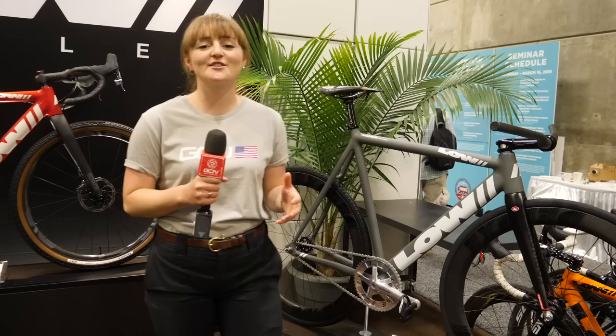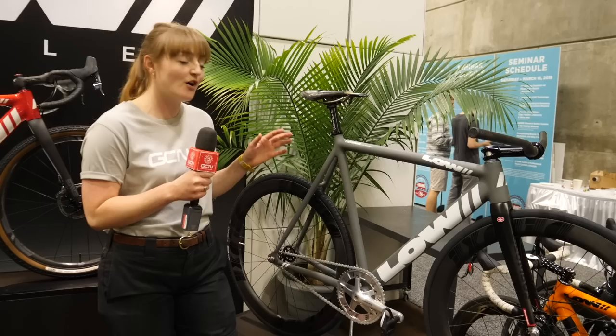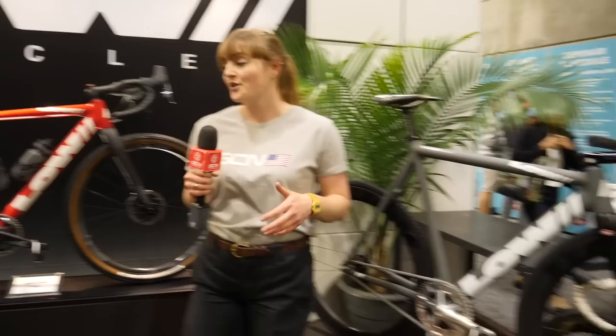San Francisco is known not only for its hills, but for its massive track cycling scene. And that's exactly where Andrew Lowe of Lowe Bicycles started his building career. He started off using aluminium and has stuck with that material ever since, moving from track bikes through to cross and gravel bikes, and now onto road bikes as well, so he's offering the full suite.